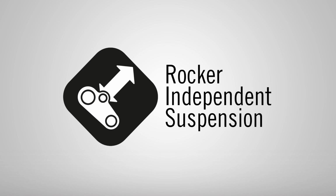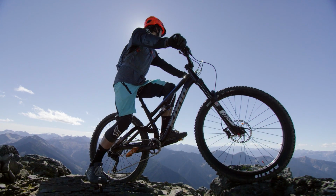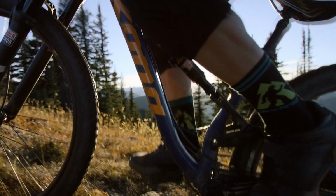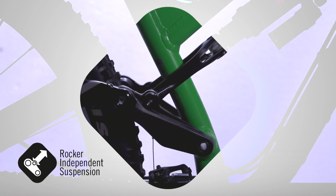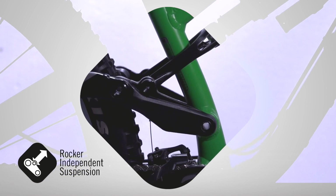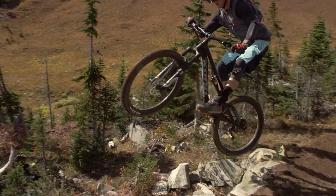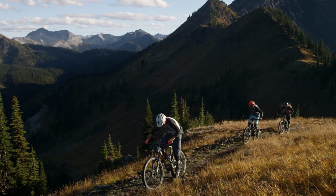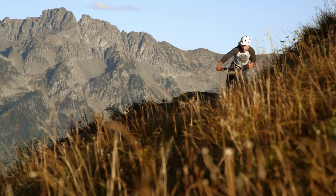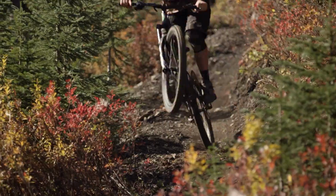Rocker independent suspension. Modern trail and enduro riders expect a suspension design with no performance concessions when going up, down, or across the mountain. Our Rocker independent suspension design is built to maximize standover and stiffness while providing a progressive leverage rate curve that has been carefully matched to modern air shocks. The result is a bike that climbs with a level of proficiency reserved for cross-country specific machines while retaining the ability to descend with reckless abandon.